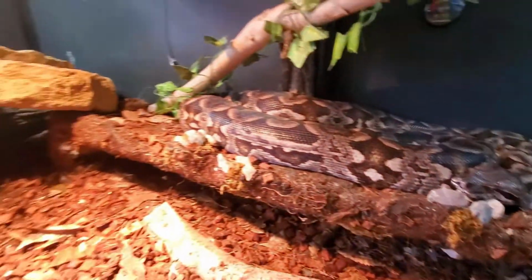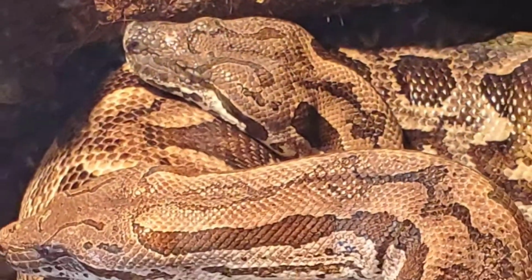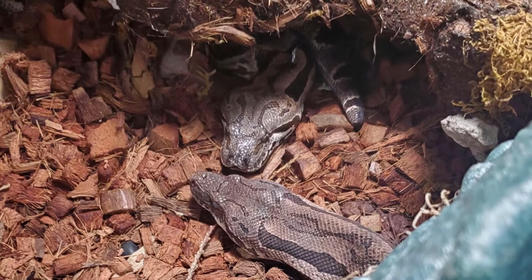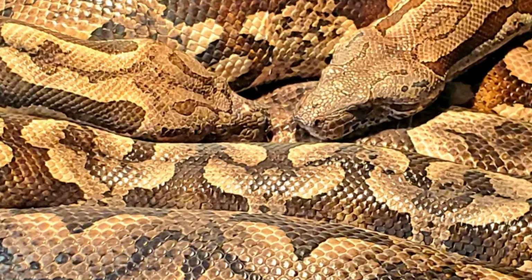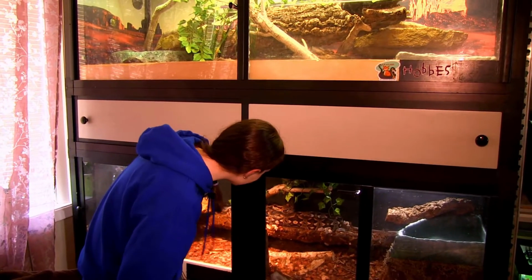Below Hobbs is Tessara's Enclosure. She is one of my Dumerils Boas. She is currently sharing this enclosure with her boyfriend Romeo. We had paired them for breeding and he will be moving out soon. We're just doing some work on an enclosure upgrade for him. But this is pretty typical of what you see with Dumerils Boas. There's just a lot of napping and laying out. Isn't that right, Tessara? They're so cute.